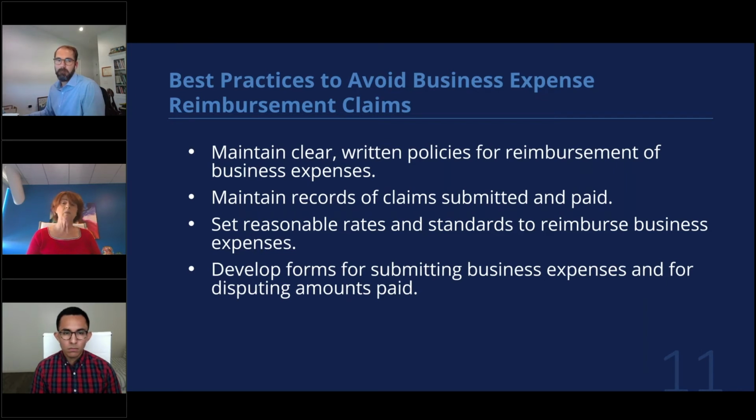I've got a slide here with some best practices to avoid any litigation over these. Have a clear policy in writing about reimbursement of expenses, and it's really important to maintain business records. Now, business expenses are not wages under California law and don't have to be identified on the wage statement, but I recommend it's good to have a line item, some documentation of what was paid, how much, and what it was for. Be consistent to set reasonable rates for the particular expense you're reimbursing. Offer a form for reimbursement expenses and a process for disputing those expenses.